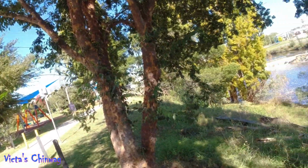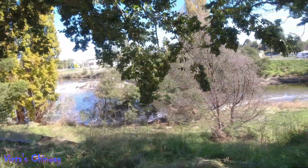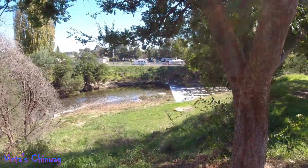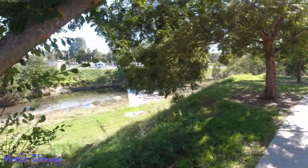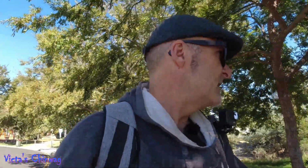Here we've got the cascades on the river. You can see that there. River flows down to there. Oh, there's a couple of waterfowl down there of some description. Now this is Queanbeyan River, as we were saying in a previous video. It's down from Googong. It actually flows through Queanbeyan here. But anyway, let's keep moving.